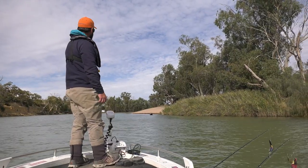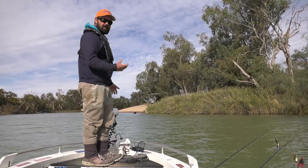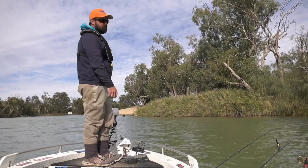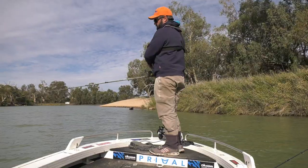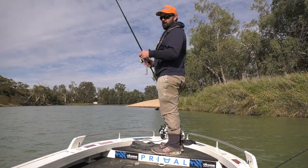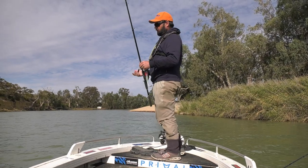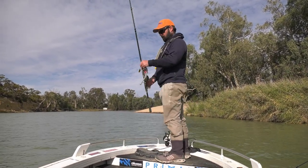Always worth giving these sandbars a cast. You might have a bank on the other side that's deep and it's got lots of structure, but you'll find feeding fish just cruising along these sandbars. And this sort of territory is a sinking lure territory, so whether you're fishing a chatterbait or a big spinnerbait, you need something that's able to sink to the bottom and then work up that sandbar.